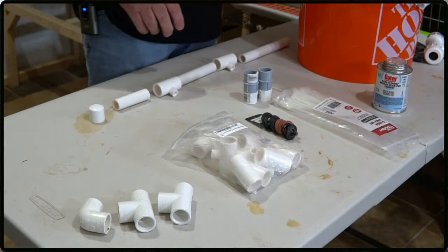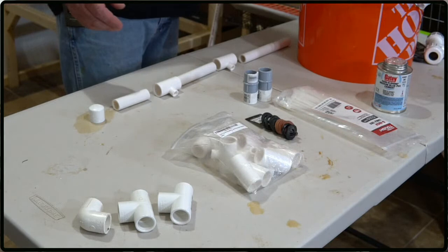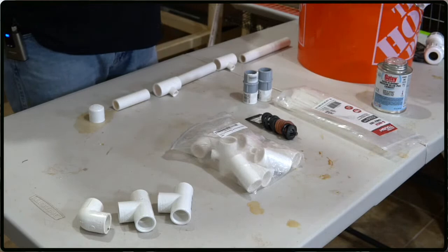You'll have to determine how long you want them. These I made a little bit shorter because of the way I'm mounting them in the cage. I'm not mounting them horizontally along the back of the cage. I'm mounting them front to back along the right side of the cage, and I'll show you why I did that as soon as we get over to the cage.